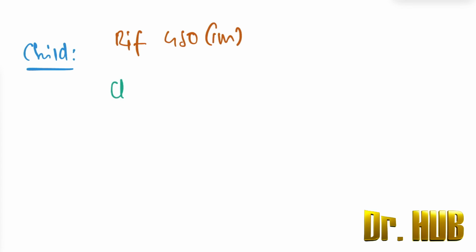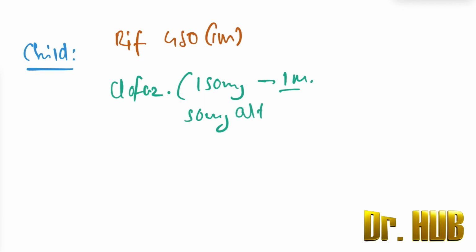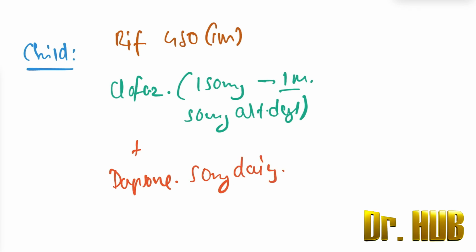Next is clofazimine. Clofazimine is given at 150 mg once a month, and also 50 mg on alternate days. Next, we also add dapsone. Dapsone is given at around 50 mg, and this is given daily.